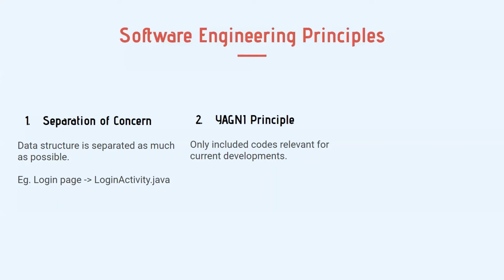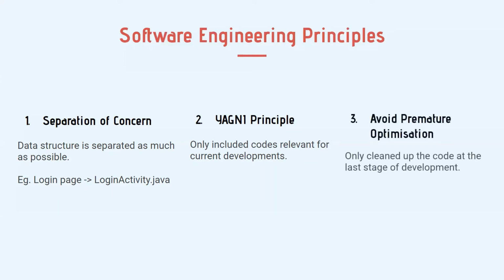Lastly, we tried to avoid premature optimization, where we used simple and effective ways to complete features and only clean up the code at the last stage of development. By closely following these software engineering principles, it made debugging easier and facilitated a smooth process of our app development.